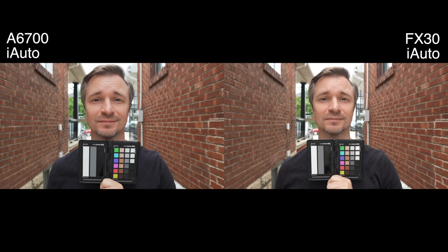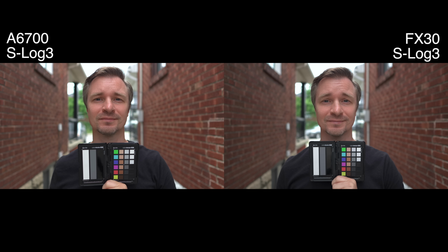So obviously there are tons of similarities between these two cameras, especially when it comes to the video functions. I will put up some side by side. Here is just straight out of the box. If you press the auto settings, here is what the two cameras look like. But if you grade them in say S-Log3, you can make them look pretty much identical.